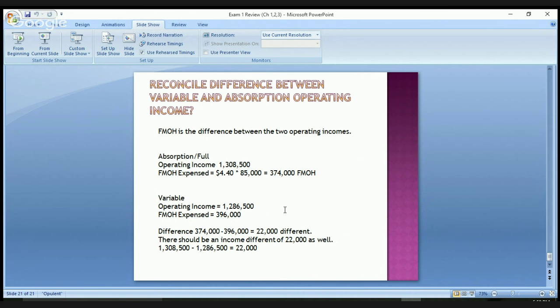All right. So now reconcile the difference between the two. The fixed manufacturing overhead is always the difference between the two operating incomes. In absorption costing, the operating income was 1,308,500. In the variable costing, we take the whole amount out. So the difference is the 22,000.